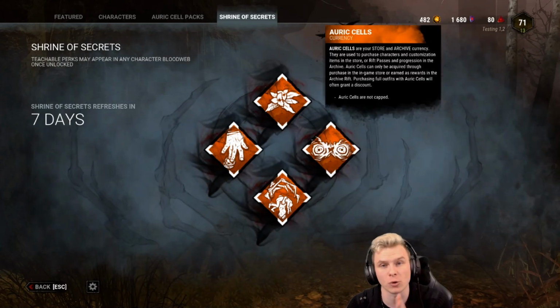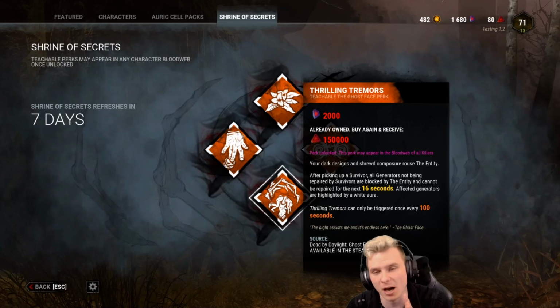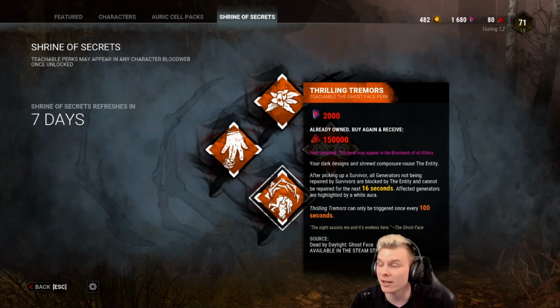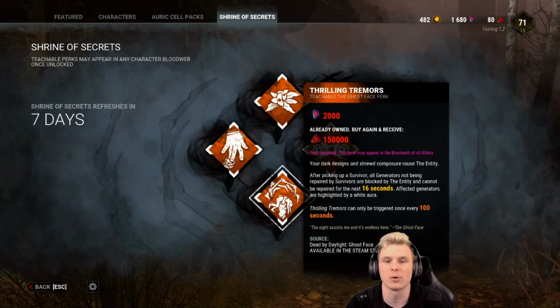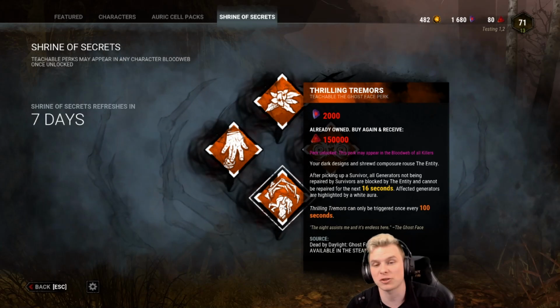You need something called Auric Cells. Auric Cells is a paid currency in Dead by Daylight, and to get them, you need to put money into the game. So this would be a highly recommended perk in this situation, as there will be no other way to get it if you weren't willing to purchase the Ghostface DLC, who is also a magnificent killer, and I have quite a few videos on that too. So all in all, guys, if I were to buy anything, even as a Survivor main, I would buy Thrilling Tremor. If I was a killer main, I'd buy Thrilling Tremor.